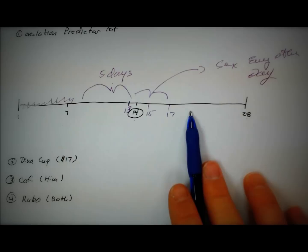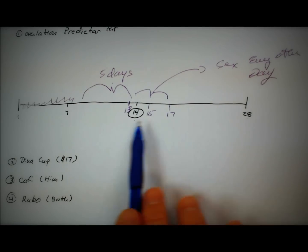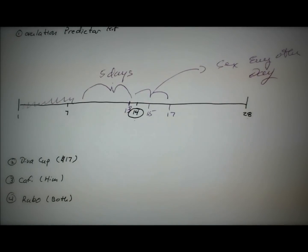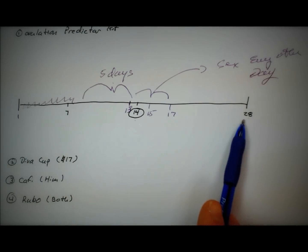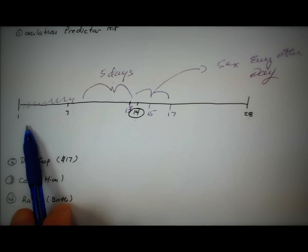Now, if you do have a 28-day cycle and you ovulate on day 20, that's something you need to discuss with us and make an appointment so we can evaluate you further. But again, this is for someone who has a normal 28-day cycle, and day 1 is the first day of real bleeding. If you spot a little bit on day 28, that would still be day 28, and again, day 1 would be the first day of real bleeding.